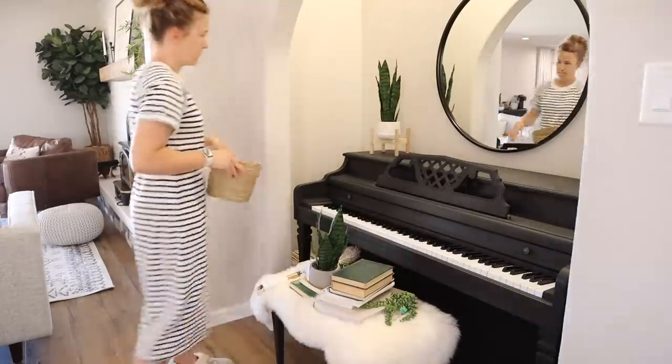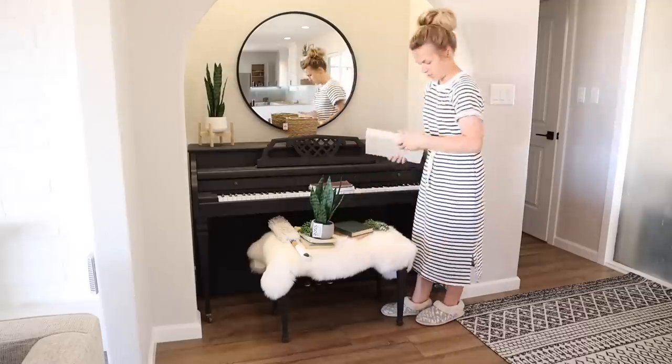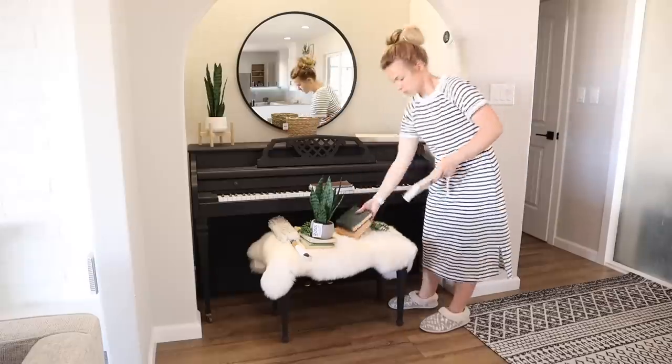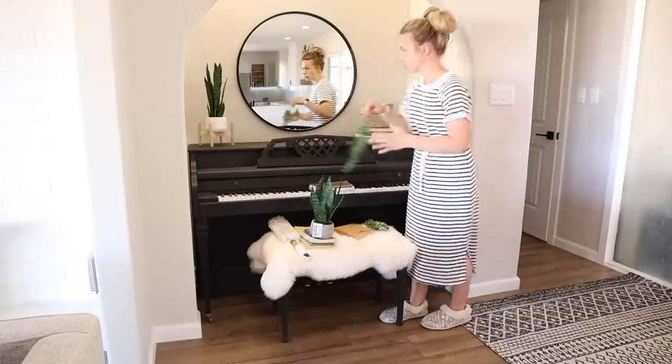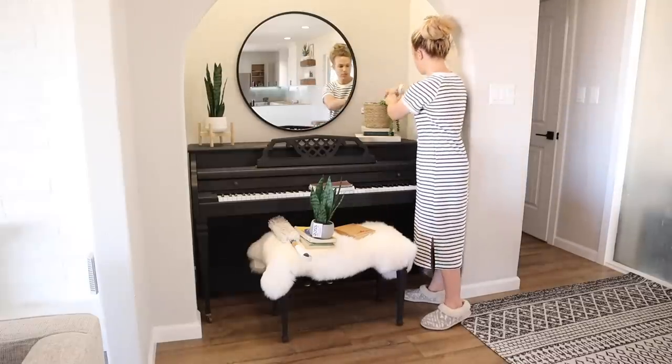This little basket, like I said, from the Target dollar spot. I used the little stand from that plant from Hobby Lobby to put the plant from Ross on top of, and then I just added some books over to the right with the bookends that I had from Target, and then a little bit of greenery there to the side.